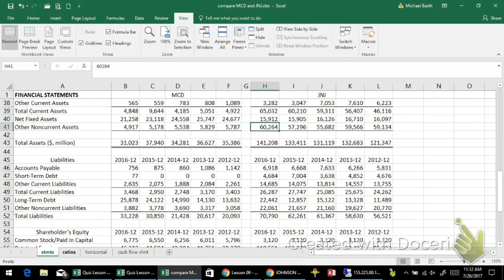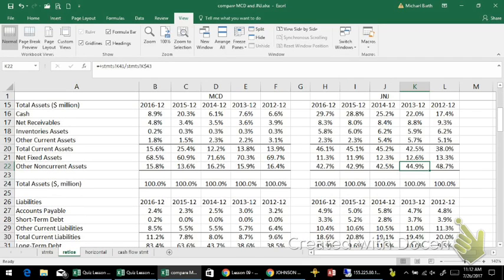All right, so back to the ratios. Again, when you see big differences between these companies, or you see big numbers that don't seem to make sense, the first step is to go into a 10K and see if they have an explanation for it. Because the ratios don't tell you anything. They tell you what to look for when you dig a little deeper.